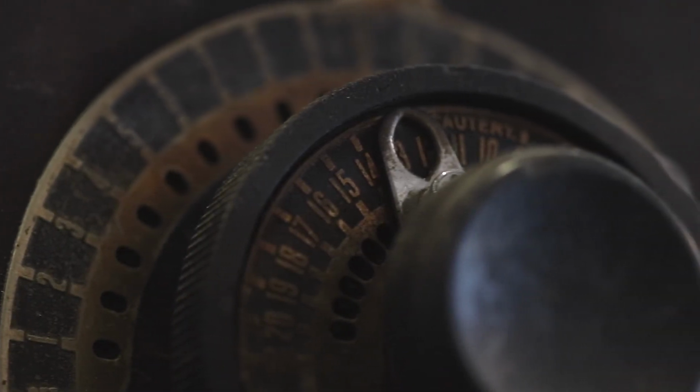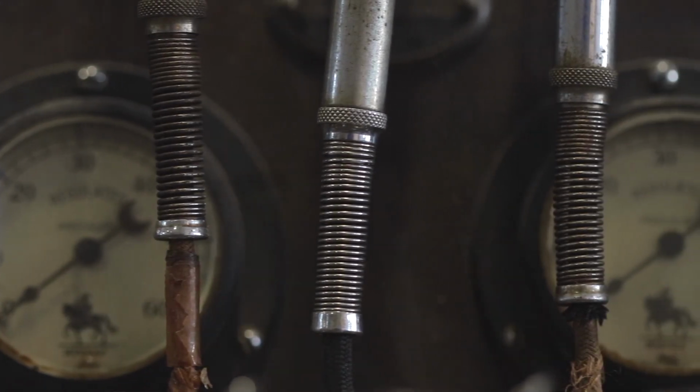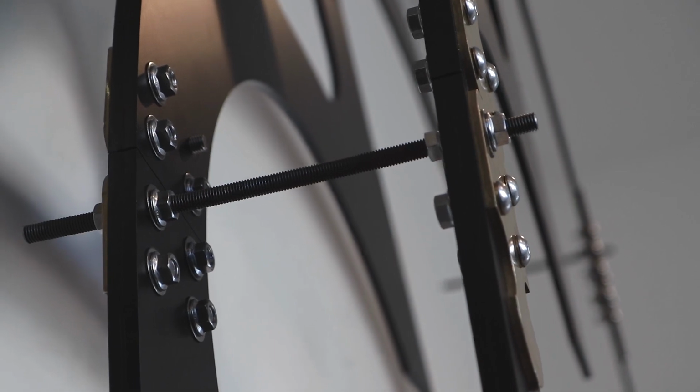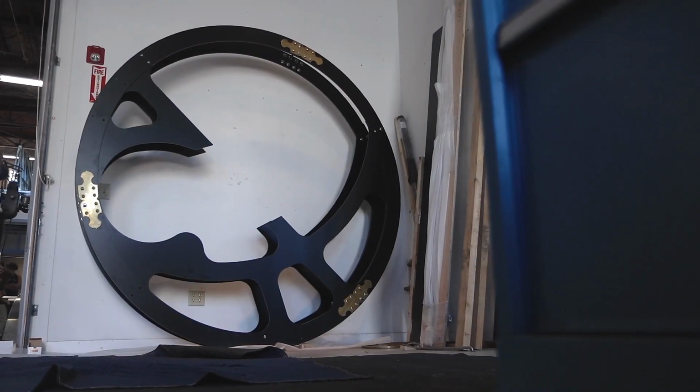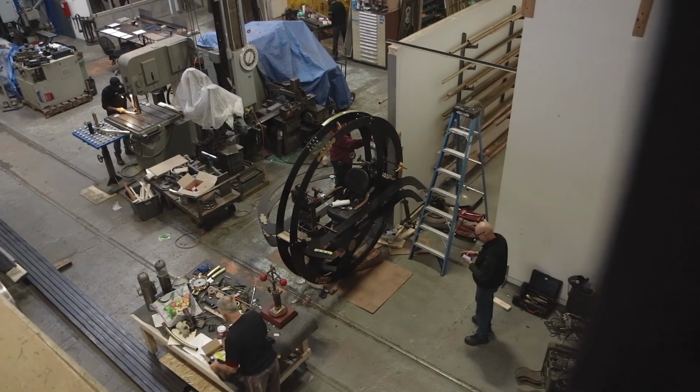Part of what I do in steampunk design, I fuse history plus art plus technology. So I came up with this idea of using the Velocipede, this kind of monowheel design, but creating this time-traveling contraption by incorporating a horizontal wheel.